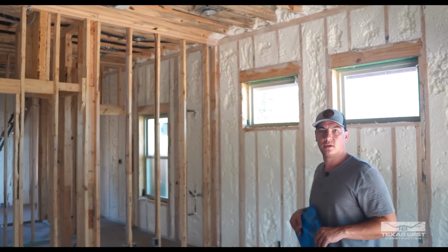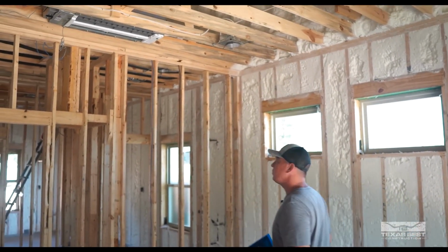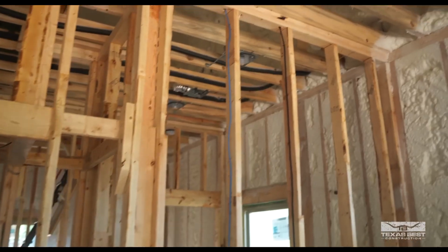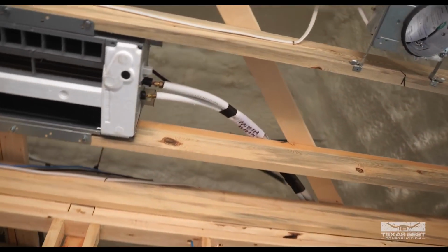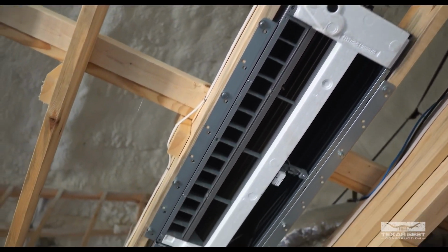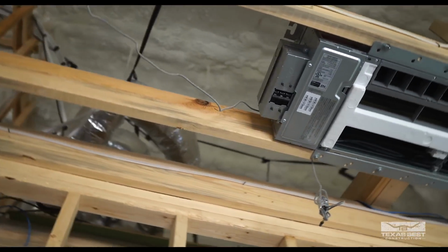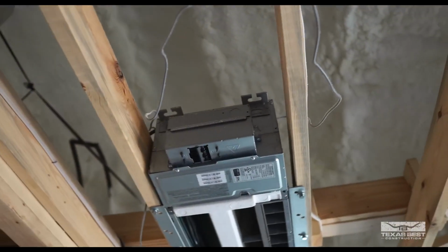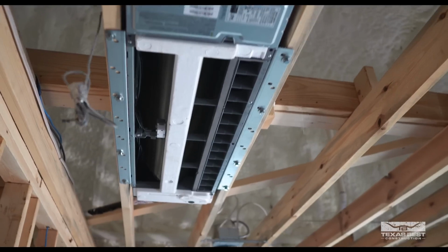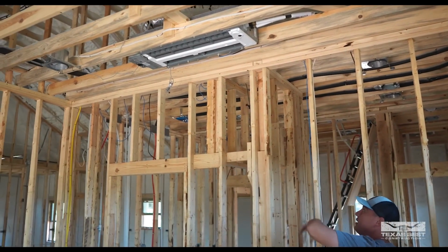All right, so this is our other specialty room here. Show us what's going on. This is our master bedroom, and this is where the one-way cassette is located. This is a 6,000 BTU, so about a half a ton worth of climate-controlled air. This is the one that mounts to the ceiling. It needs about an 8 to 10 inch height of space to mount this, and it's designed to mount between your typical ceiling joist spacing. So you can see it's got brackets there, and it's bolted into the bottom of that.